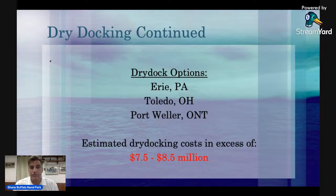Maybe some of you have heard of the dry docks. The three closest dry docks to us that would hold a 370-foot ship are Erie, Pennsylvania, Toledo, Ohio, and Port Weller, Ontario. We have received preliminary numbers from each of these, and the range is 7.5 to 8.5 million with these three quotes that we've received. Again, that was first quarter of this year, bound to change for next year.